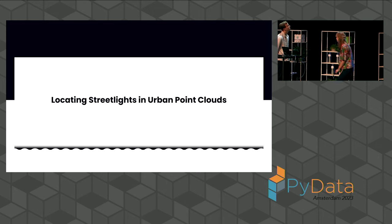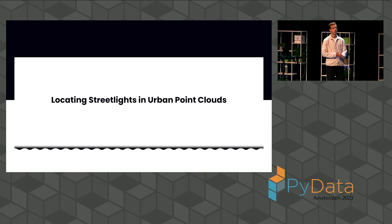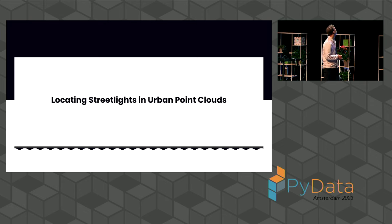Give the word to Nick. Yes, so with regard to asset management in Amsterdam, there's one particular project we would like to tell you a bit about, and that's locating streetlights in urban point clouds. It's a project that we have been working on for the past year.